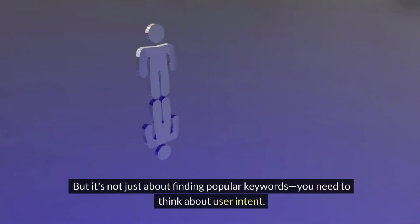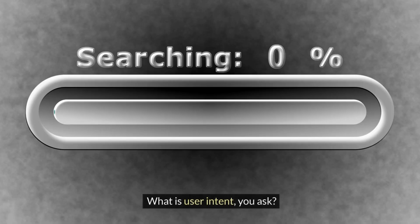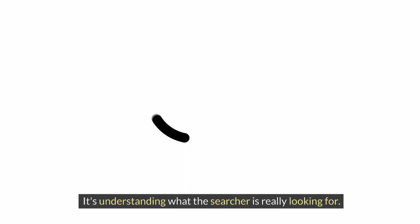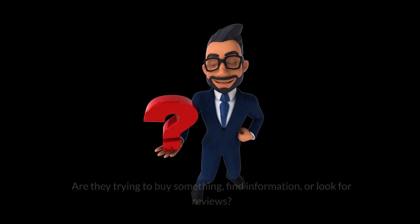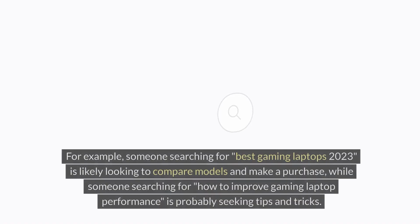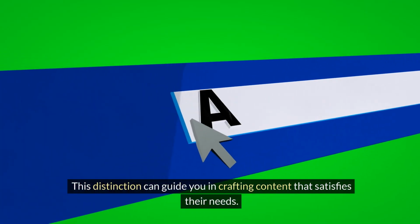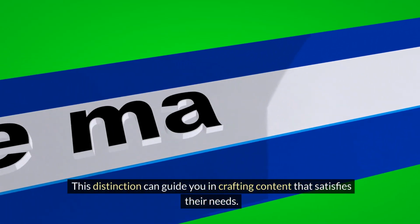But it's not just about finding popular keywords. You need to think about user intent. What is user intent, you ask? It's understanding what the searcher is really looking for. Are they trying to buy something, find information, or look for reviews? For example, someone searching for best gaming laptops 2023 is likely looking to compare models and make a purchase, while someone searching for how to improve gaming laptop performance is probably seeking tips and tricks. This distinction can guide you in crafting content that satisfies their needs.